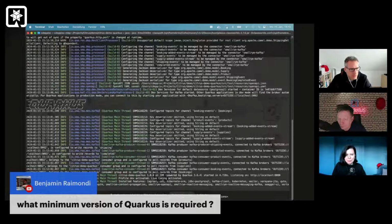There's no minimum version of Quarkus, I guess. The extension is Quarkus 3.2 or something like that. Yeah, so now I understand better. I created this Quarkus extension for Citrus so that you are able to run Citrus within Quarkus tests with 3.2. But if you are using an earlier version of Quarkus, then you can also just use Citrus totally separately from your Quarkus, like a separate Maven module that holds the Quarkus tests.